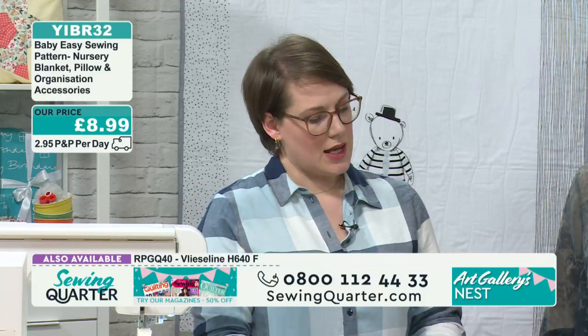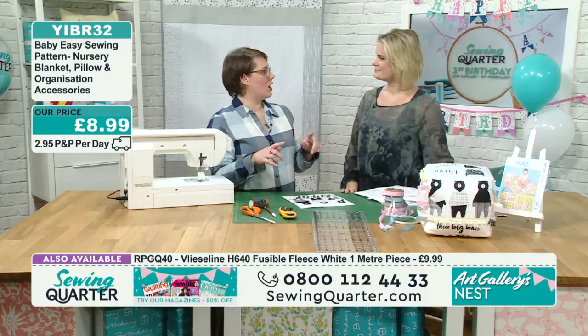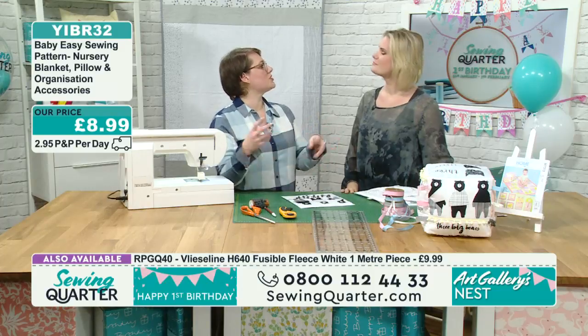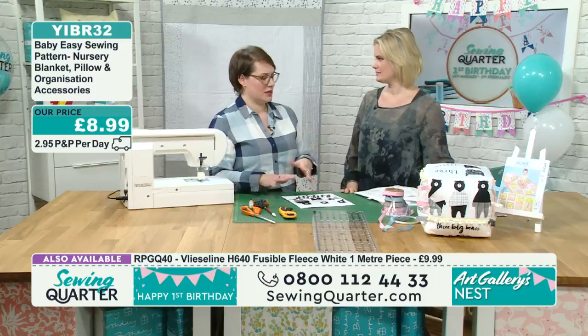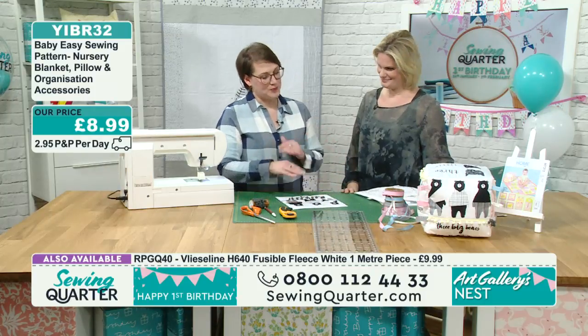If you were using the fusible fleece to line them, you wouldn't need to do squaring up, if you were just embellishing it and weren't doing a lot of quilting. It would just be the right size that you'd cut it at. So we've got to this stage.